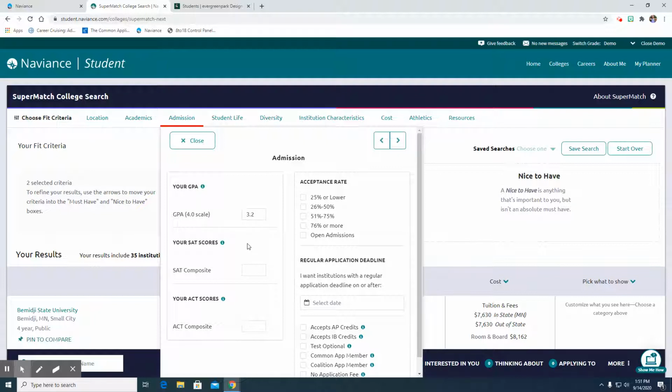If you want to search for schools based on their acceptance rate, so for example, if we were to click this box right here, it would filter in only schools that accept 25% of students that apply or lower. That tends to be your more highly selective institutions. And that ranges all the way down to open admissions, where the colleges will accept anybody that applies. Most oftentimes, those do tend to be community colleges.